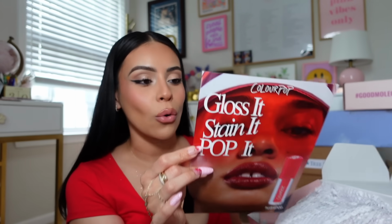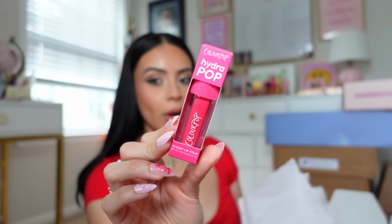Colourpop, one thing about them, they're gonna have a new collection. New lip products here. And they always have new lip products or new cheeks. They just have all the new things always. And these are only $9. I love how they have stayed at that affordable price point. It's a little glossy lip stain. We're gonna have to do some lip swatches.